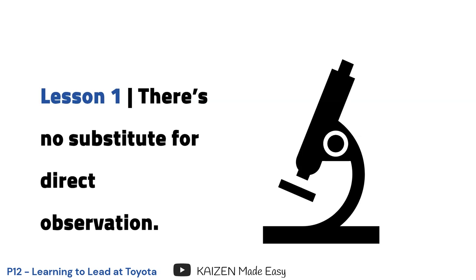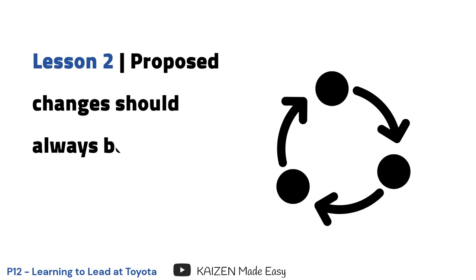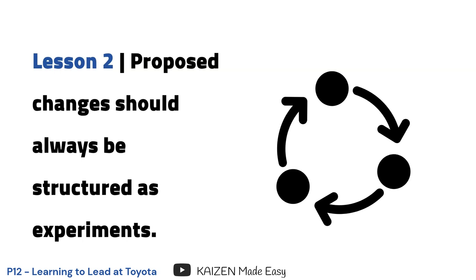Lesson 2. Proposed changes should always be structured as experiments. In the scientific method, experiments are used to test a hypothesis, and the results are used to refine or reject the hypothesis. Dallas's problem solving was structured so that he embedded explicit and testable assumptions in his analysis of the work. Throughout his training, therefore, he had to explain gaps between predicted and actual results. He had to present his changes as tests of causal relationships, stating the problem he saw, the root cause he suspected, the change he had made, and the countermeasure's actual effect on performance.